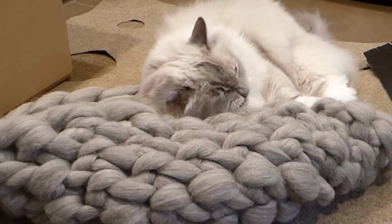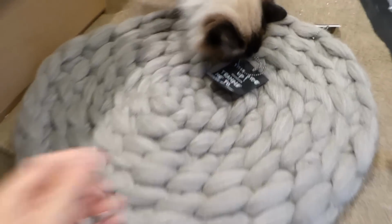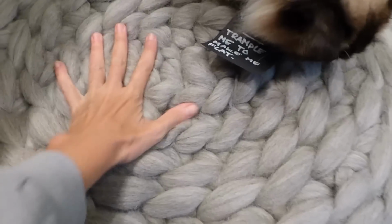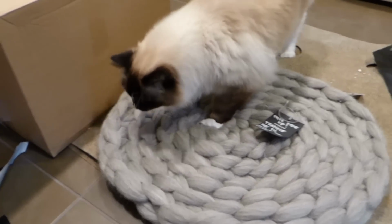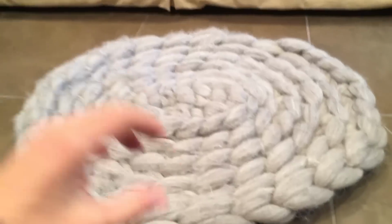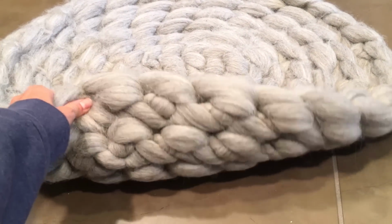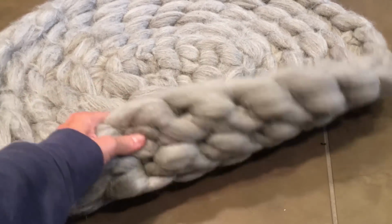One of the cool things about Etsy is that you can contact the seller, the maker, the person that actually is putting this thing together for you, and have it custom made. So I chose an oval. She makes these in a round bed. She makes them in a bed that has sides to it. So there's lots of different options, and I'll include a link to her store so that you guys can check out all the different options she has.